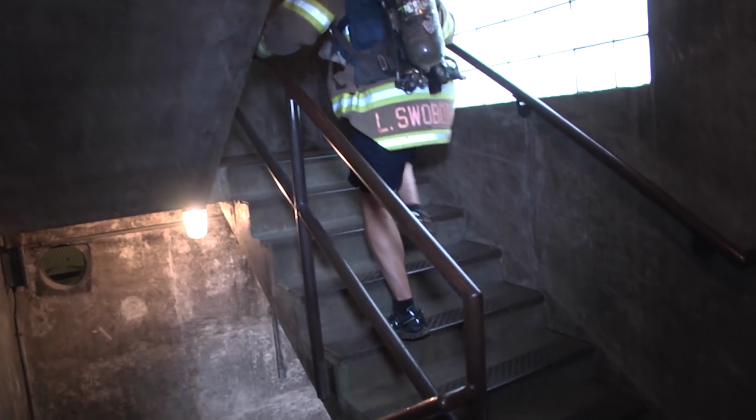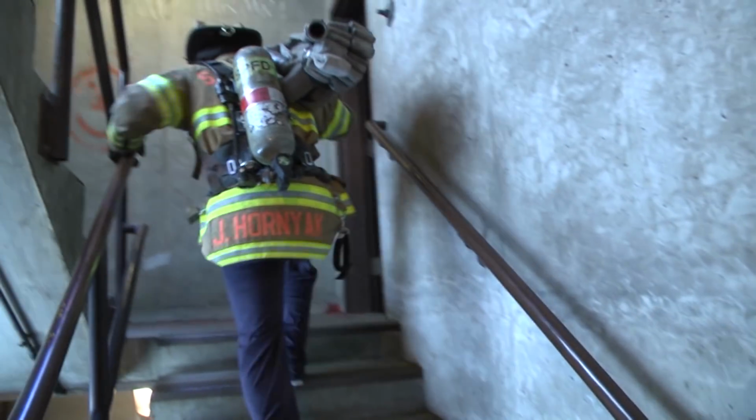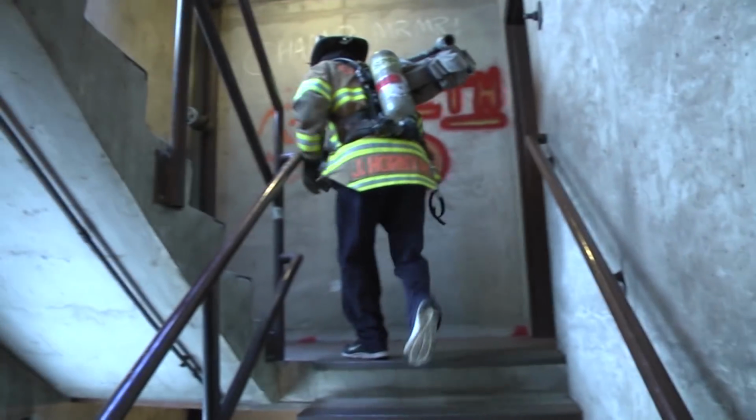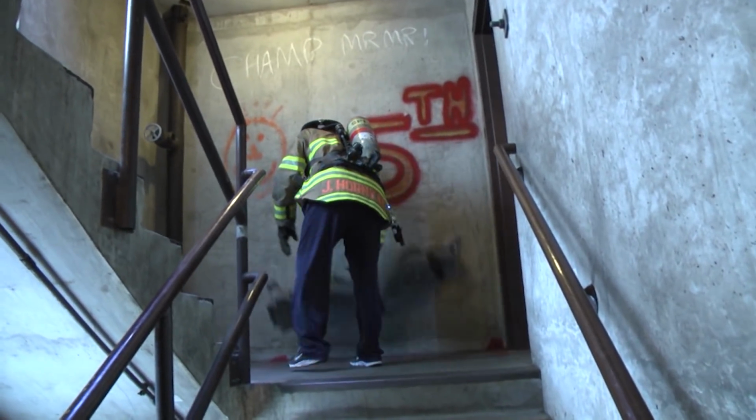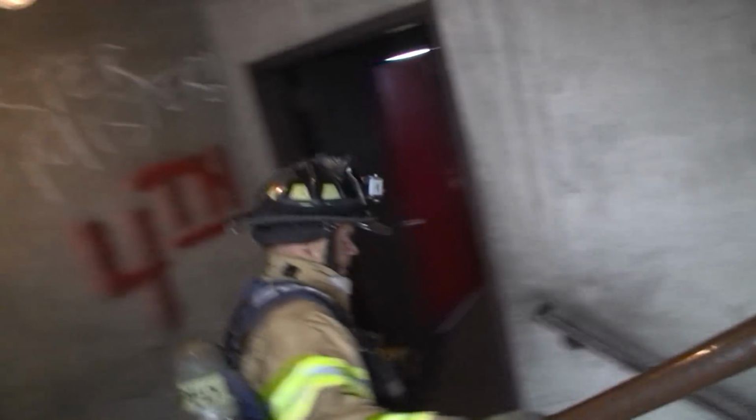While going up the stairs, you can take as many stairs at a time as you like. When you reach the 5th floor, make sure both of your feet are on the landing, then slide or drop the bundle off your shoulder instead of lifting it off. Go down the stairs as fast as you can while touching every stair on your way down.